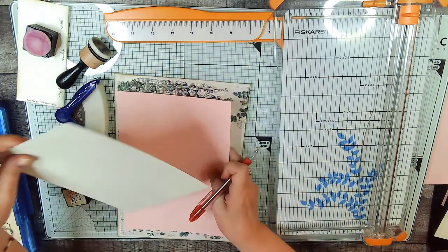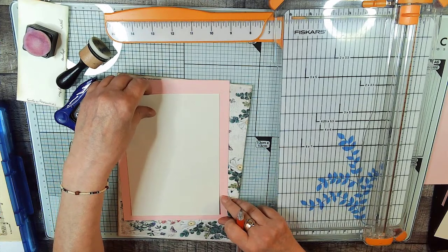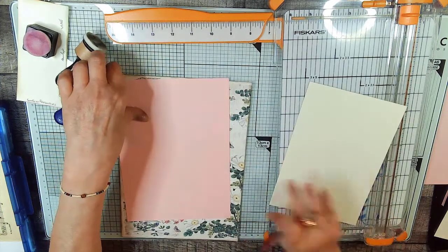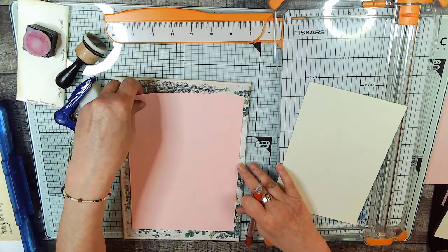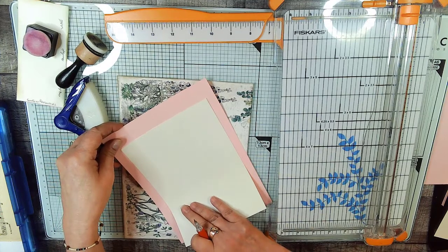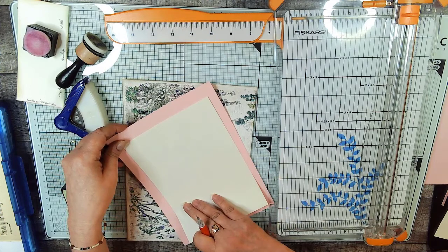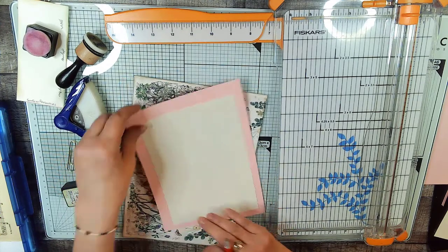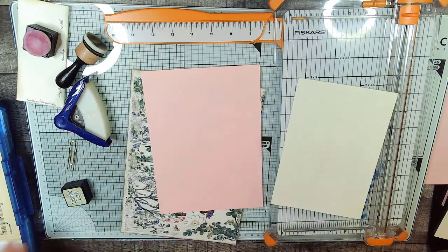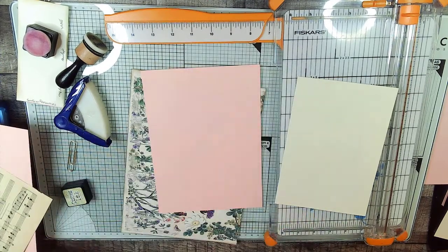So, and then this one inside. It's a little small. I think it'll be all right. This one's big. What if we took a 1/2 inch off of this? No, that would be too much. I think I'm going to leave it. How big is our music paper? Yeah, we'll be fine.